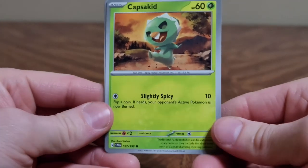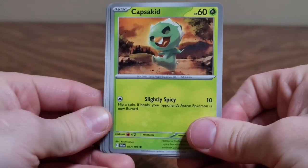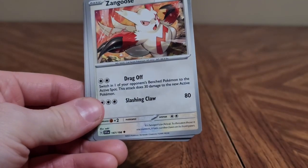Oh, I got him! It's a Capsakid! Yeah, but where's Scovillain? Scovillain, that's his name. I hope we get one still. Hey, it's a Zangoose.